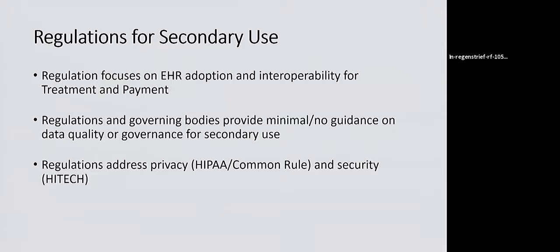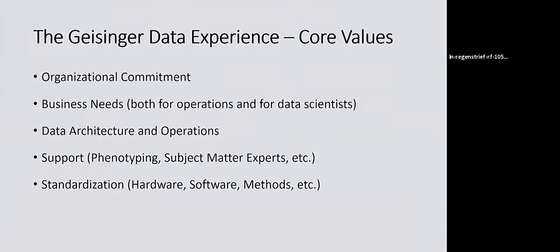So all of the things that I talked about previously are solely for treatment and payment and interoperability, not for secondary use for research purposes. The regulations that allow us to then use this data fall under HIPAA, the Common Rule, and then HITECH for sharing the data globally. So as a framework, we have data, and we know the regulations to use it.